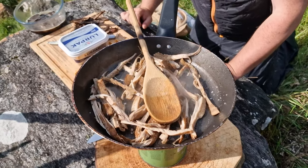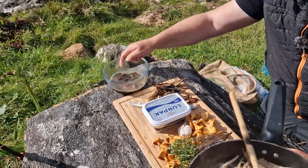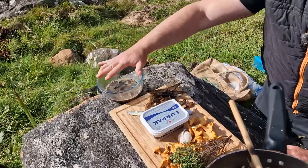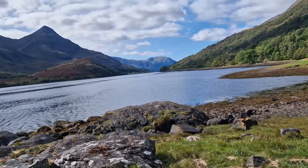I'll give that a bit of time. Let these soak away in there. Loads of flavour, loads of stock in that. A great way to make a mushroom stock is with the dried mushrooms. It's dried porcinis. Dried porcinis go for a fortune in posh supermarkets, in posh stores. It's exactly the same thing. Almost the same thing. I'd rather be sat here eating it.